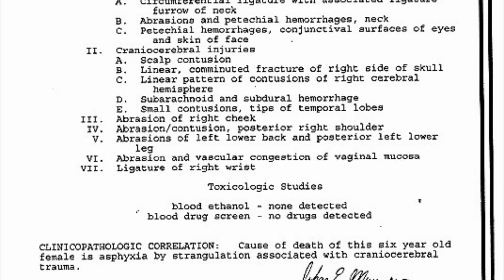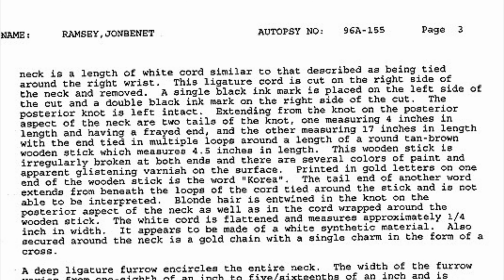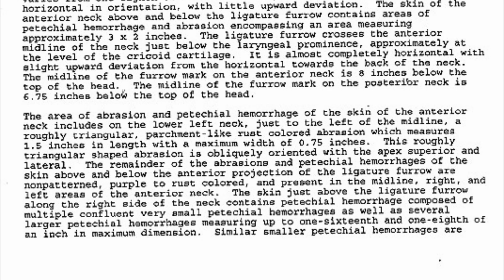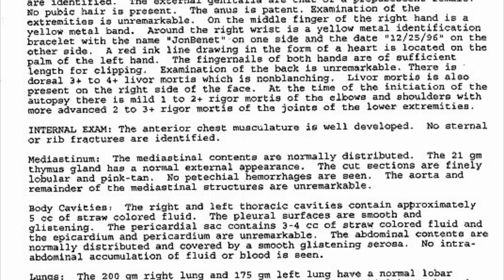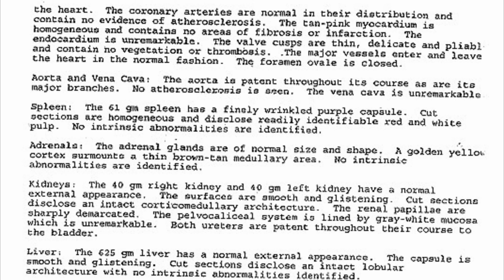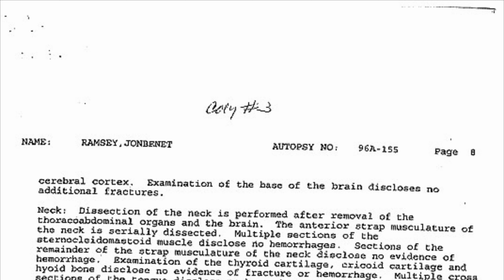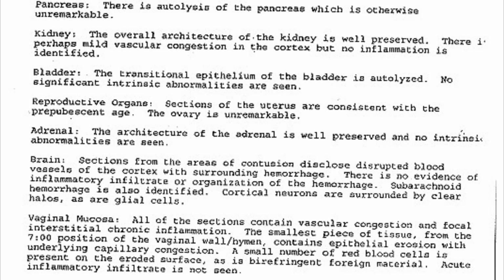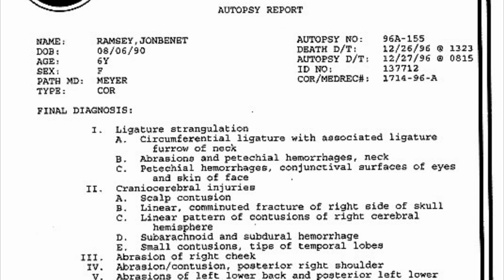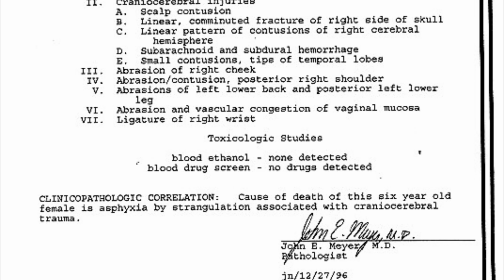Okay, so here's a copy of the 9 pages of the autopsy report. And once the 9 pages are placed on the screen, I'm only going to go back to the sections that I want to point out in this video. So if you want to pause and read something, this is your last chance to see this part of the report. On the first page of the report, you can see the injuries suffered by JonBenet and that she had no drugs in her system.